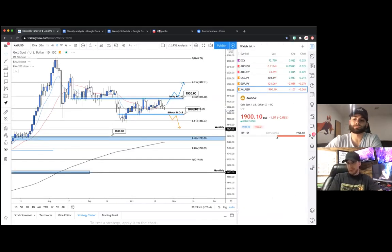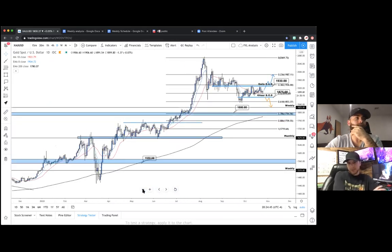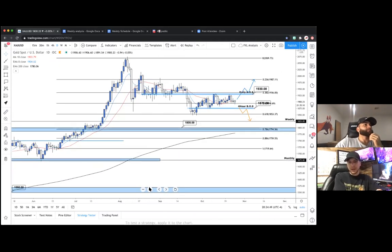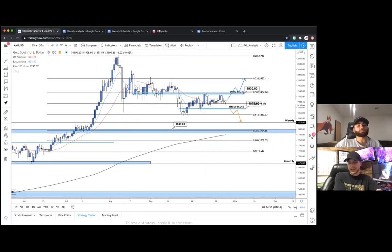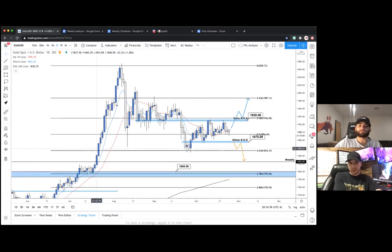Let's wrap it up with gold here. The fan favorite. Daily time frame to start. Bullish as hell, guys. Super, super bullish. Got a break of 1800, shot straight to 2070, and then started pulling back, giving us some lower highs, because that was one hell of a move. Yeah, this was just a crazy surge.